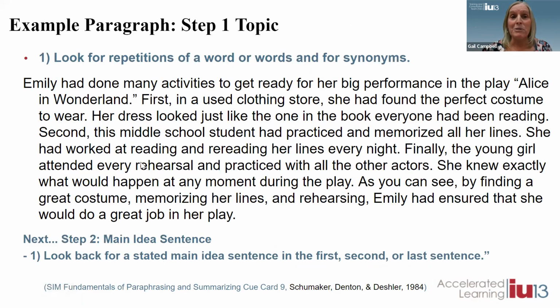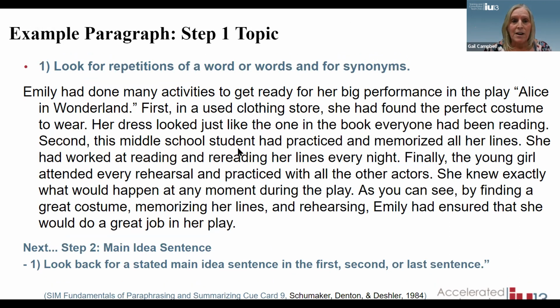Well, this one actually I'm going to demonstrate for you, so you won't have trouble doing a little look of your own for repeated words. So in order to find the topic, we're going to look for repetitions of a word or words. So as I model it for you, the I do it, we can see the word Emily multiple times. We can see the pronoun she refers to Emily. And we also see the middle school student, which is a term that is representing Emily.